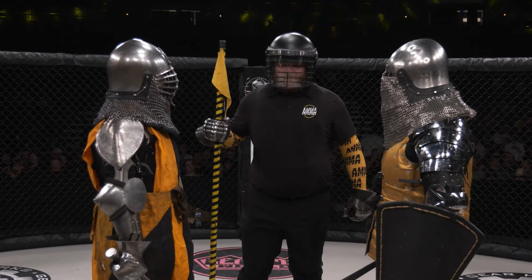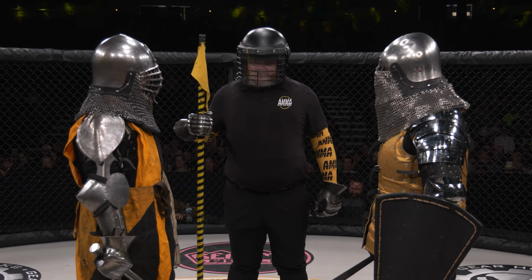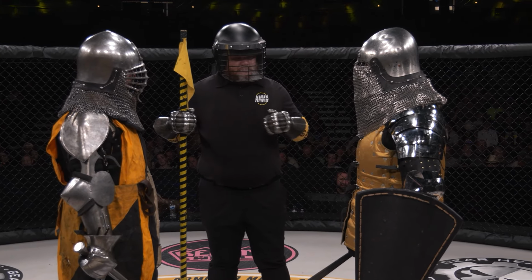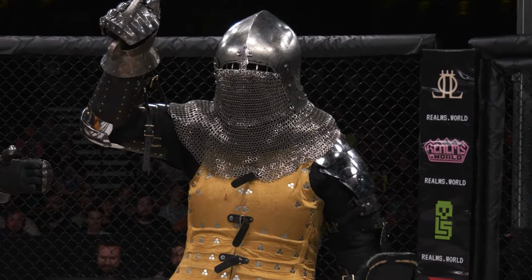Our sixth and final exhibition fight of the evening. To reintroduce the fighters wearing all yellow brigandine. From Philadelphia, Pennsylvania, Abeid. Abeid Mitchell.